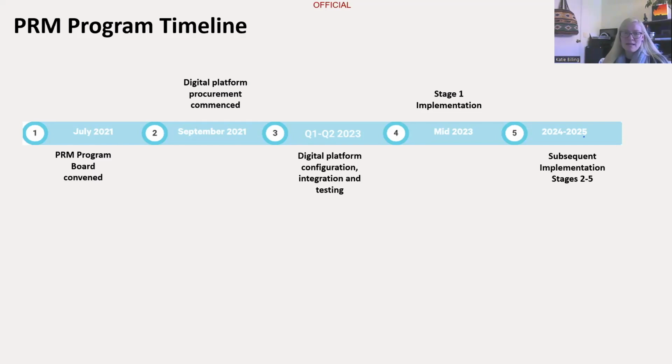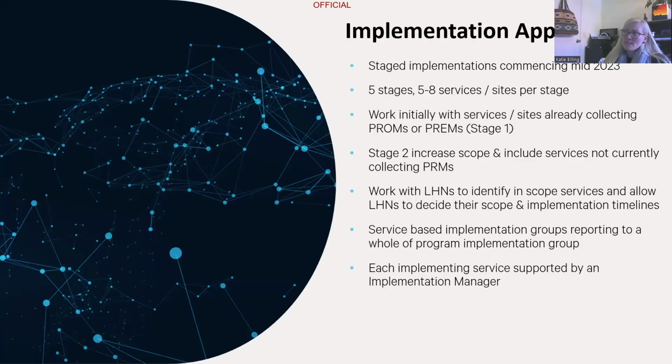And then we'll start to do our planning as we learn from that implementation. We'll start to do our plan for the next stage. The implementation approach will be both looking at PREMs and PROMs. And so the nature of that will mean that we will have some things that will go live across all services. So there'll be patient-reported experience measures perhaps that go live across all different health services, but for one measure. And then there will be, in that first stage implementation, some specific groups. So I showed earlier that a patient-reported outcome measure might be for a specific disease group, for example. And so we will be working in some specific areas and then some more general areas for experience measures.